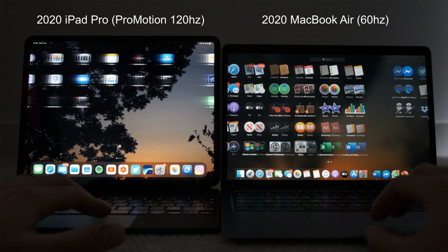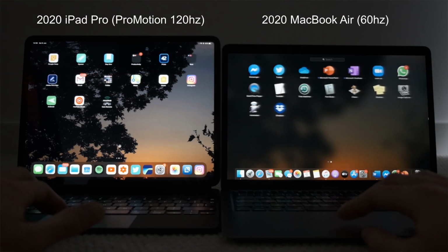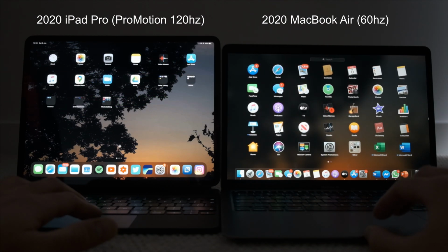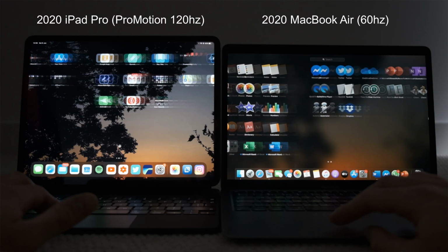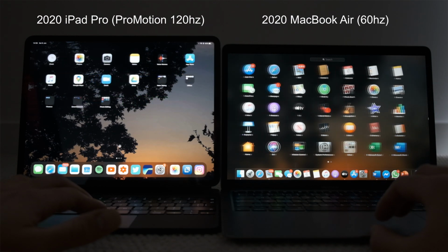Here you can see a comparison between scrolling on the 2020 iPad Pro and scrolling on the 2020 MacBook Air, and it just looks so smooth in comparison. This is in slow-mo, obviously, to help you see it, but in day-to-day use you will see a difference if you use them side by side. Scrolling around and using the 120Hz is incredible, and then when you drop down to a 60Hz laptop, the experience is not the same, and it feels so slow. Although yes, my MacBook might be getting on a bit, and it could be getting a bit old, who knows.